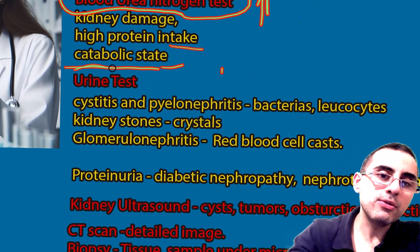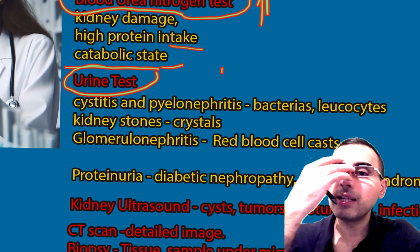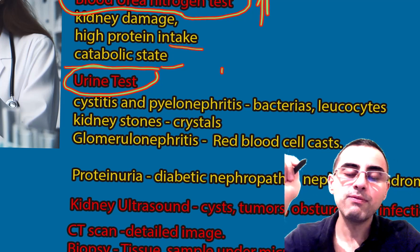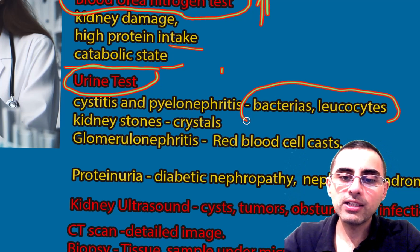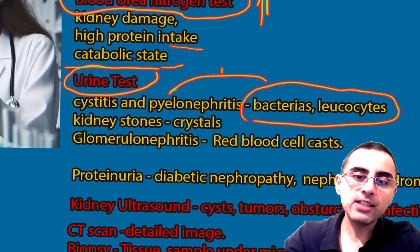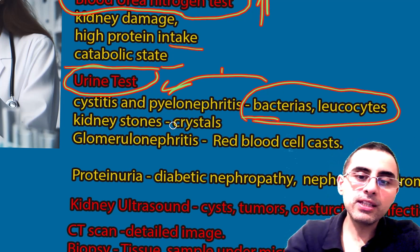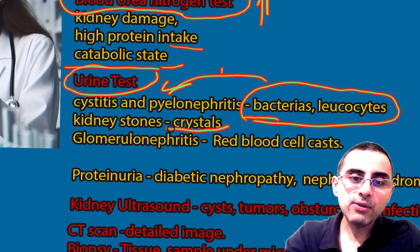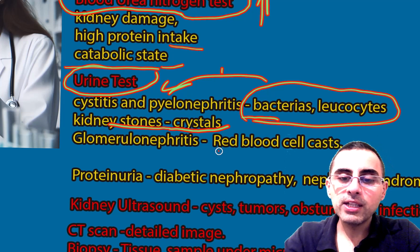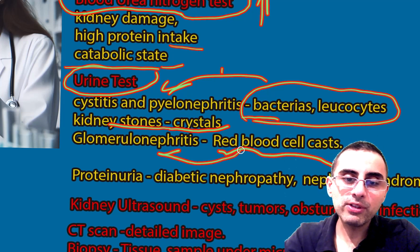Another test is the urine test. The urine test is very useful, and in many cases it's a cheap but very informative test. We can find in the urine bacteria, leukocytes. It can be a sign of cystitis or pyelonephritis, so urinary tract infection signs. We can find in the urine crystals which can be a sign of kidney stones. We can find red blood cell casts which can be a sign of glomerulonephritis.